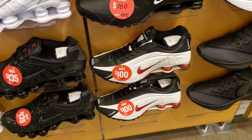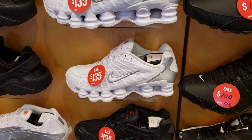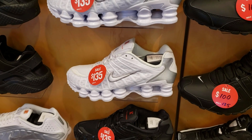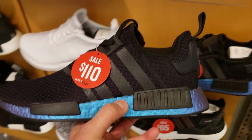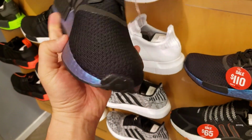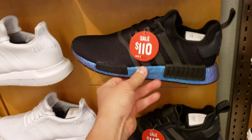Are those the Neymar ones, I think? Pretty dope. And then the all white colorway as well, man. All hella dope, all $135. Okay, that's not the hugest discount, but this is the latest one, dude. It's the latest NMD, right? I'm pretty sure, but yeah, $100 instead of $130.